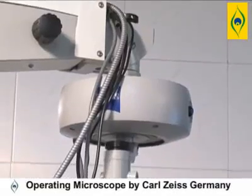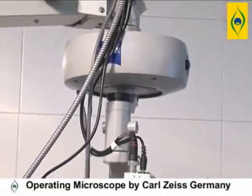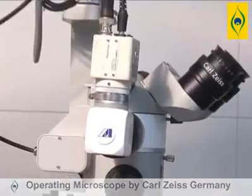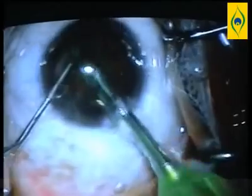This is a Carl Zeiss microscope which gives us excellent clarity while operating on the patient's eye. It also has a camera attachment so that during surgery, patient's relatives are able to see live surgeries.